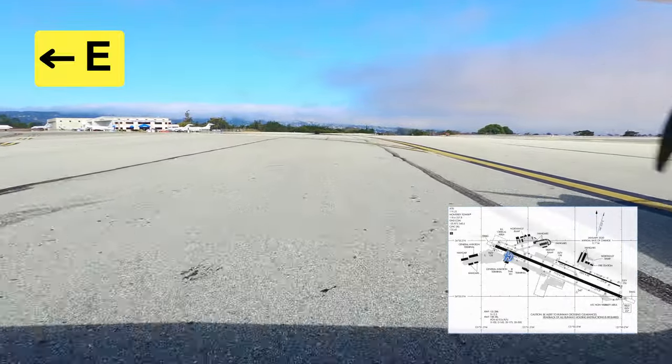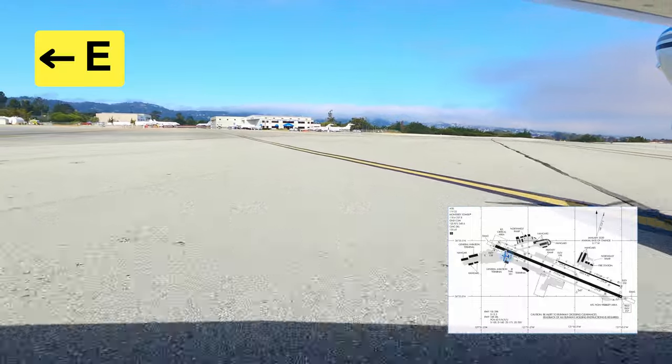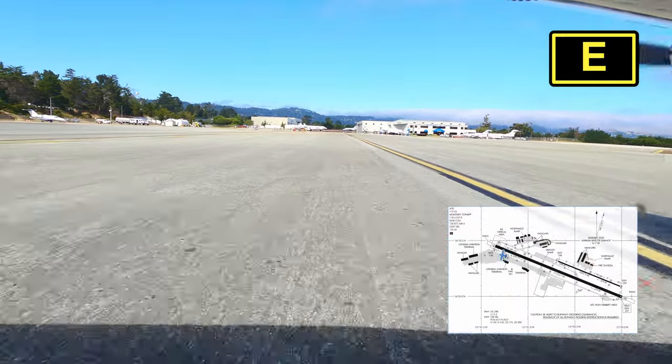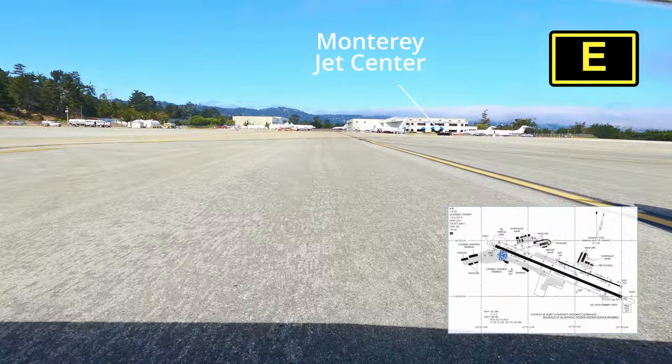Monterey Jet Center has become our favorite FBO so far of any airport because every single time our experience has been nothing short of spectacular, as they have been courteous and just a completely smooth visit. And no, they didn't pay us to say this, not that we would mind.